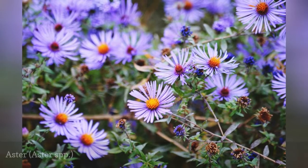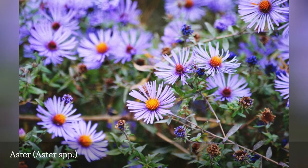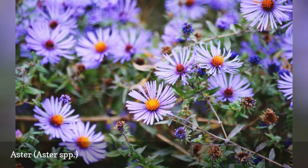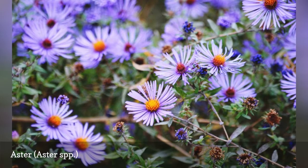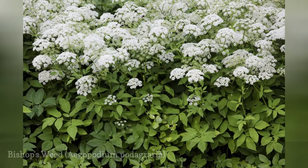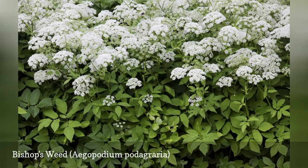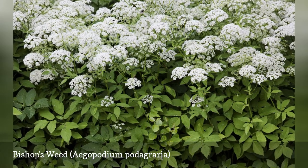Asters are very common fall perennials, and most people do not have a strong reaction to them, if any at all. However, the sap can cause dermatitis in sensitive people. This is more likely to happen with broken stems and leaves than simply brushing against the plant. Bishop's weed, also known as goutweed, is a popular ground cover, but it can cause the skin to develop a sensitivity to ultraviolet light, causing itching, rashes, or blisters.